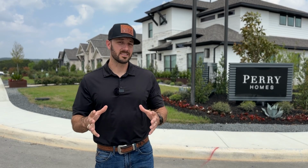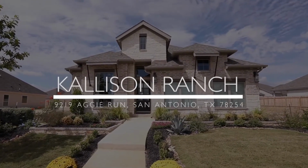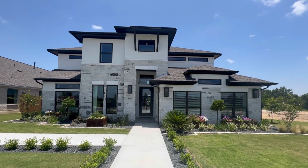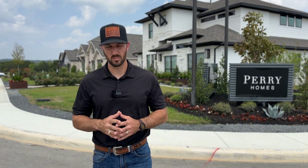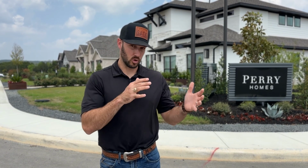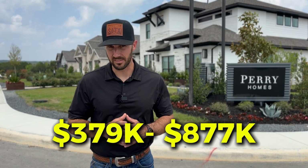Now for today, for this neighborhood that's right behind us, this is Calliston Ranch. Calliston Ranch is mostly a strictly Perry home neighborhood. They do have Meritage homes here now, but the vast majority of this big neighborhood is all Perry homes. In the last year, there were 178 homes for sale and sold in this neighborhood, and you're looking at a price range of $379,000 all the way up to $877,000.